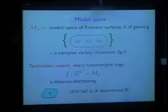If you have a holomorphic map from the hyperbolic plane into the moduli space, then this map should shrink the hyperbolic metric. It should be distance decreasing. And there's a unique metric which is as big as possible and still has that property, and this is called the Teichmüller metric or the Kobayashi metric.